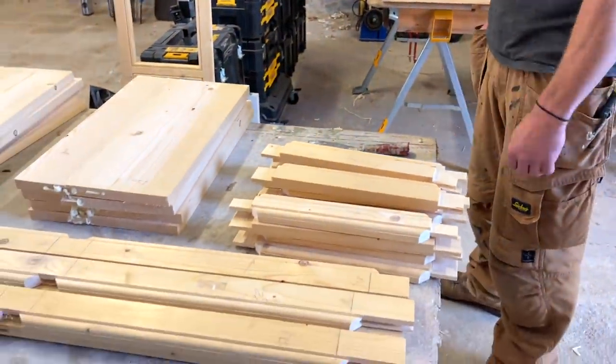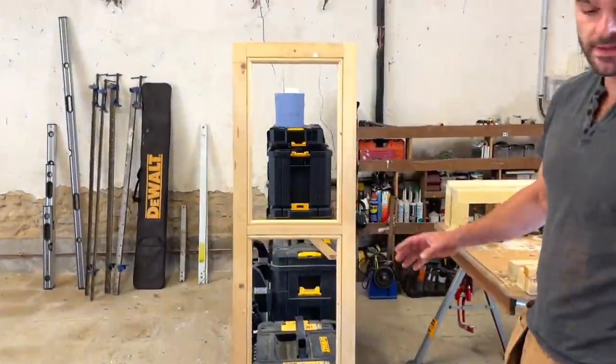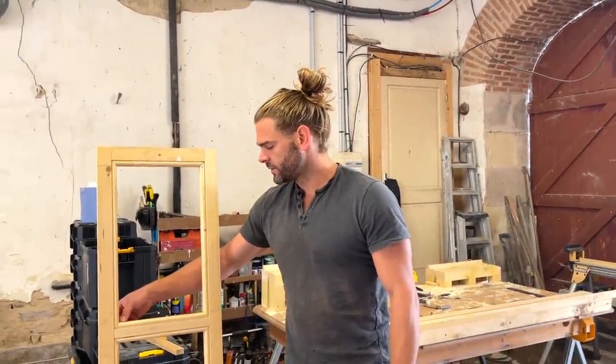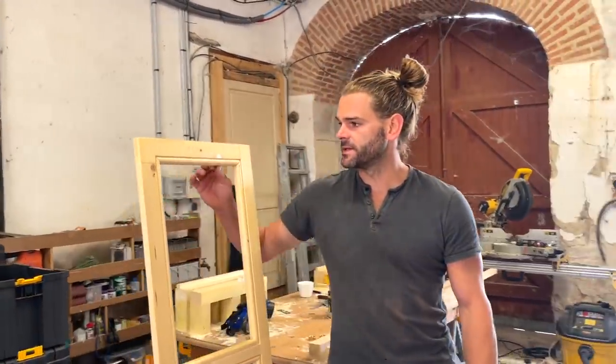Yeah, we're not that far off, really, from gluing. It's just we put this one together just to get a rough idea that the planks I've made for the infills are going to work, which they are going to work, but I just want to know how much to groove in here for the planks to go into.